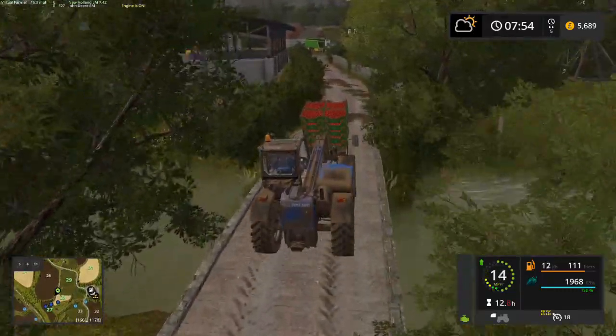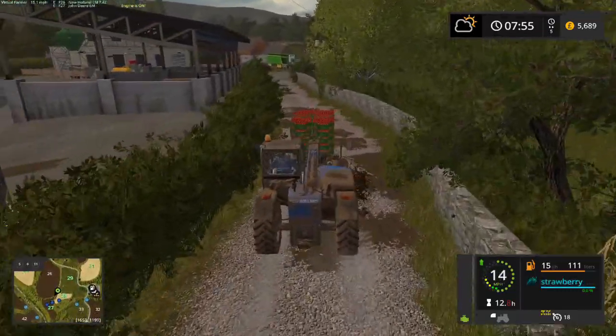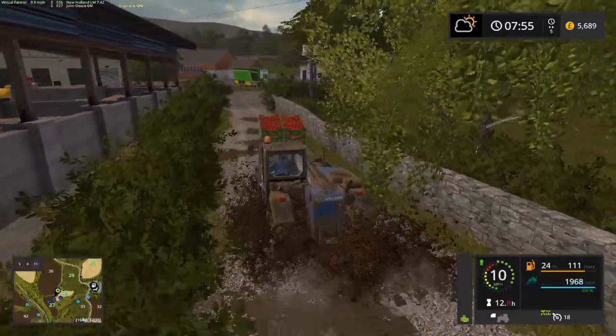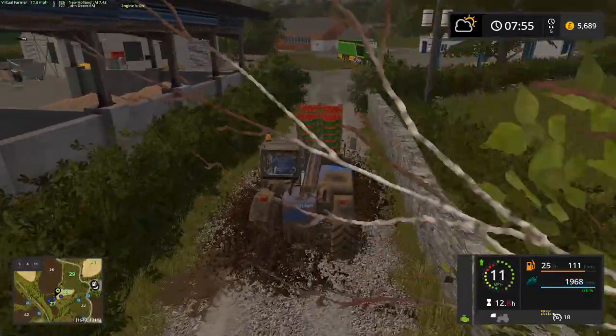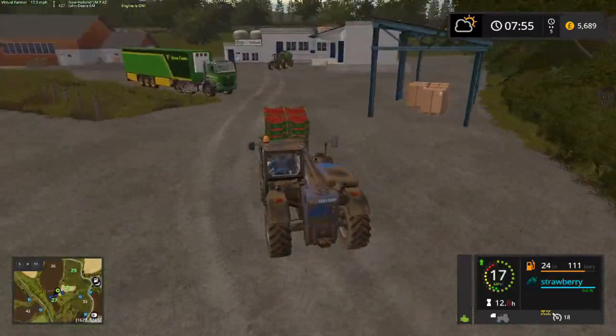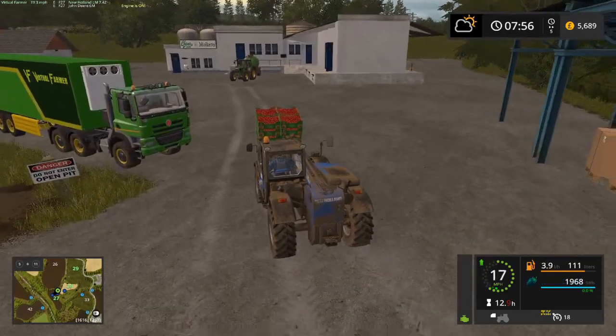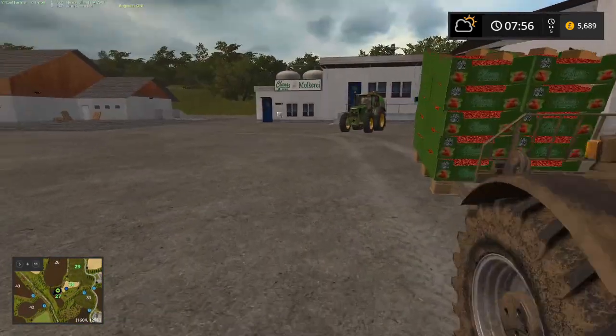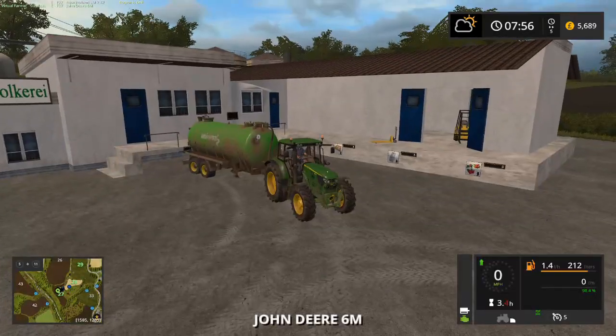There are storage areas you can have in this with these factory mods. I've not felt the need to use any of them, but they certainly exist and they're certainly there. Looks like the 6M is empty, so we should be able to pull that forward now and get it out of our way. Yeah, the 6M is empty.